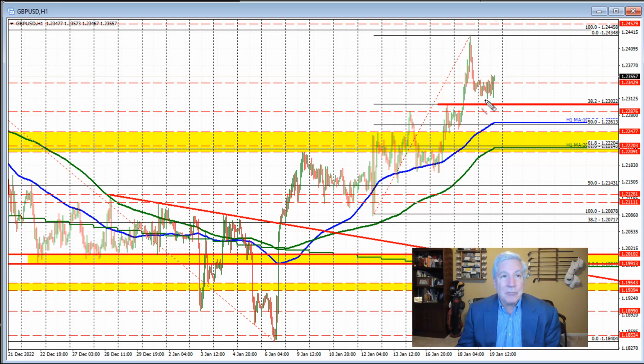If the market can't get through the 38.2% retracement of a move to the upside, even if this is an interim move to the upside, not the total move, then guess what? The sellers aren't really taking control. This is just a modest correction in what is a bullish market, and we'd expect to see something like that.